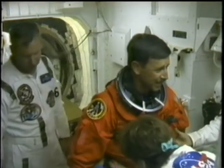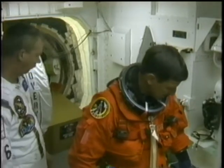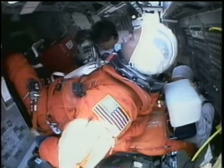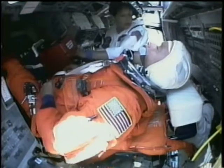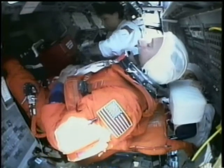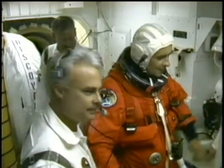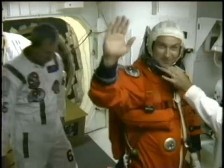Now we see Scott "Doc" Horowitz getting into his harness there in the White Room. Now we see Scott Horowitz actually pulling himself up into his seat. He is laying on his back. Meanwhile, out here in the White Room, Vladimir Dezhurov, one of the cosmonauts on this Expedition 3 crew, will be the next to enter the vehicle.